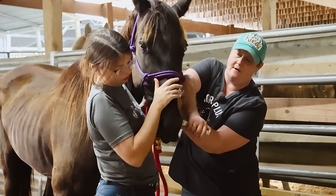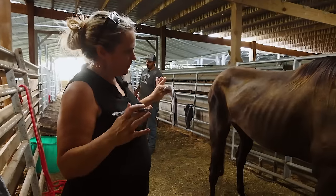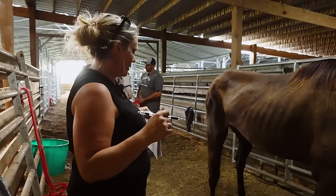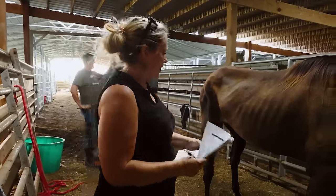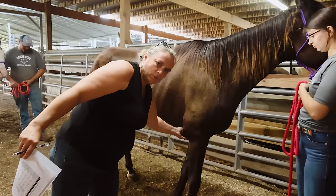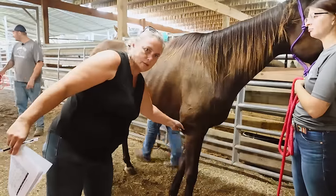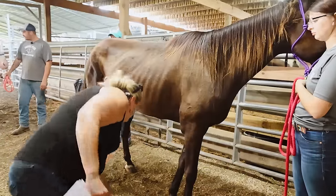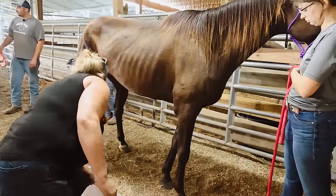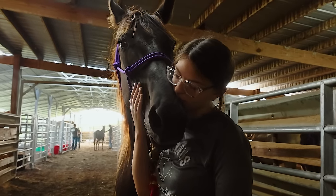She's just an older mare. She's at least 25 based on her teeth. Body condition score about ballpark 3 is just a rough estimate that way. We do have a little hygroma here on the back of her elbow. That by itself is not life-threatening, anything like that, but she does have that. That's the main things on her. So we'll work her up a little bit more once we get back in more detail.